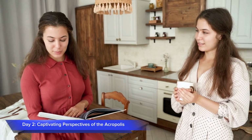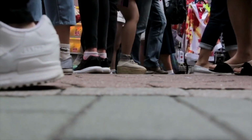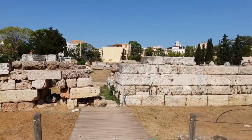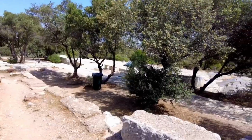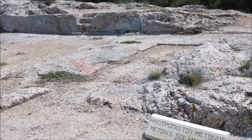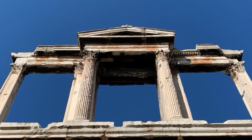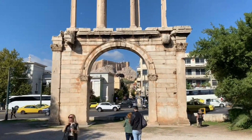Prepare for a day of exploration on foot, so make sure your shoes are comfortable. Our journey begins at Keramikos Cemetery, the burial ground of famous Athenians and the historical city gates to Athens. Next, we'll stroll around Philopappou Hill and pause at Nyx, my personal favorite spot for capturing stunning photos of the Acropolis. After a loop back down for lunch, we'll pass by Hadrian's Arch on our way to the Temple of Olympian Zeus, eventually reaching the impressive Panathenaic Stadium.